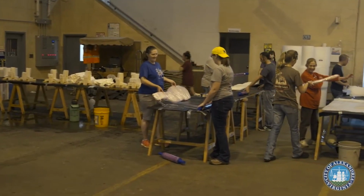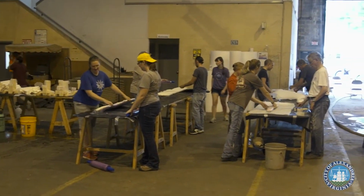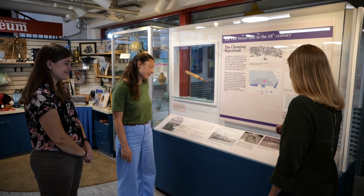carefully pack those timbers up and transport them to their conservation lab, where the timbers have been since 2016 undergoing a process of conservation. So that means they're being treated chemically and mechanically to come out in the air, be reconstructed, and they won't fall apart in the air.